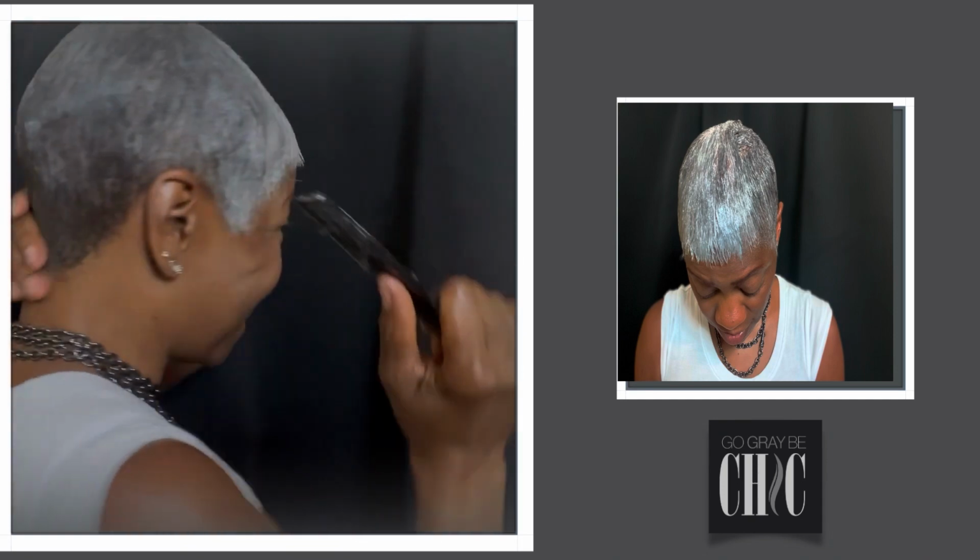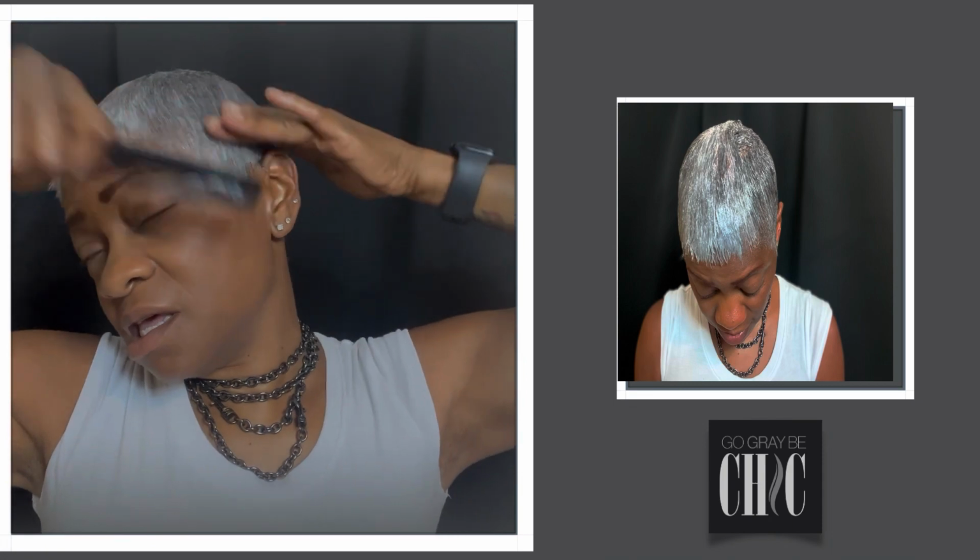And we're going to come back and actually show you the results of my hair and see if you can see a significant change. And the reason why I have the black background is so that you can really see a difference in the hair as opposed to having, you know, a yellow or a colored background. Okay, so we'll be back.